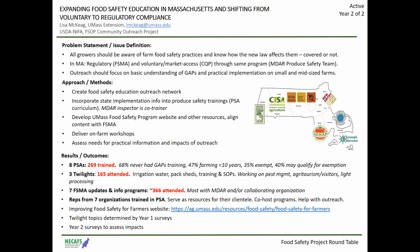We have a lot of small and medium-sized growers in the state, and many aren't covered, many are qualified exempt, but they'll still be affected by the rule in some way. And growers definitely have a lot of questions. They've heard so many different messages since FSMA was passed in 2011, and they were anxious, and also have a lot of buyers asking for certification of some kind.